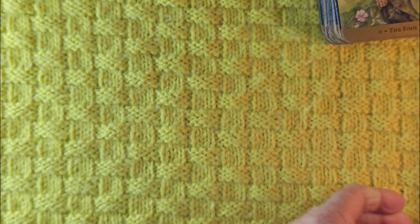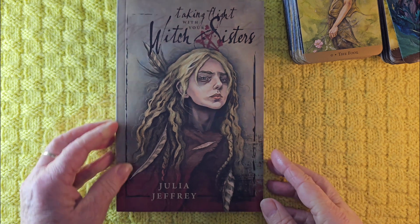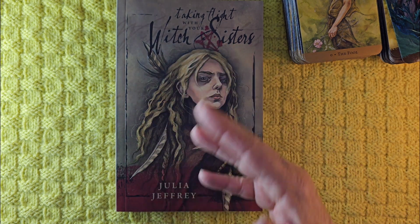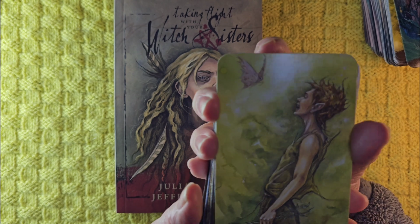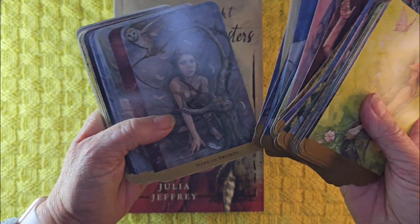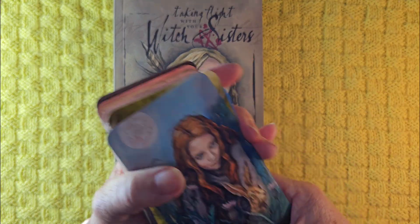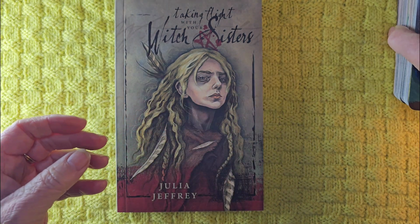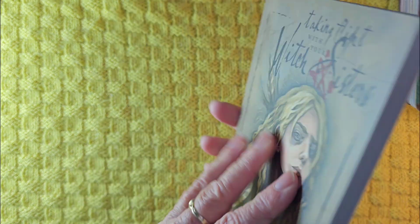Let's have a look at the book. Alrighty. So who wrote the book? It says, Taking Flight with Your Witch Sisters. So you're actually being invited to be a part of this clan. I think with the hidden realm, you feel like an outsider. You feel like you're taking a peek into this world. This is not your world, but you're being allowed a little insight into it. Whereas I think with this Witch Sisters, this is a little bit more inclusive, is what I'm thinking. But it's challenging, I would say, and it's inviting you to actually confront yourself. And that's what I'm feeling just from looking at the cards. But yeah, let's look at the book.